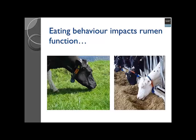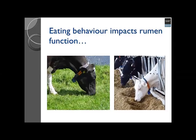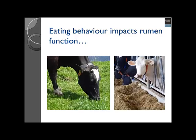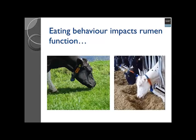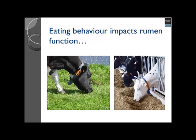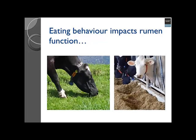One is on the left side, a cow grazing, where on the right you see a cow consuming a TMR. And the reason I show these is because it's always good for us to think about what the cow is really designed to do versus what we ask her to do from an eating behavior standpoint. And when we think of a dairy cow, we think of a grazing ruminant, and the dairy cow, from her mouth parts to her digestive system, is designed and adapted to be able to consume feed through grazing.